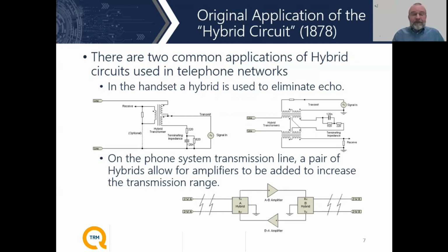The same application of the same device further multiplexes this down on the actual trunk line of the phone system to be able to put amplifiers on the line to extend the range. So this was another very important development on the phone system: by splitting the two wires up by direction of signal, going in one direction or the other, they're able to put an amplifier in line to extend the range. Just fascinating technology. The fact that the idea for this happened well over a century ago is quite impressive.